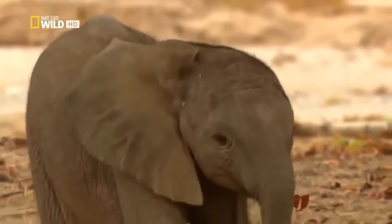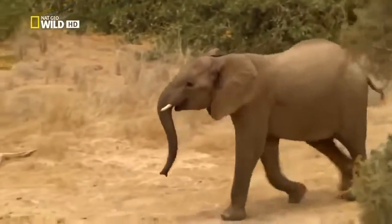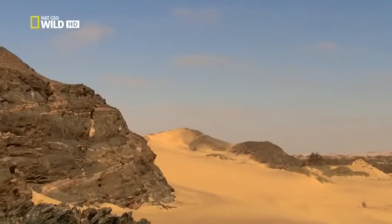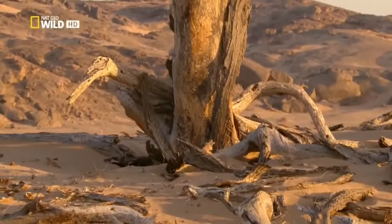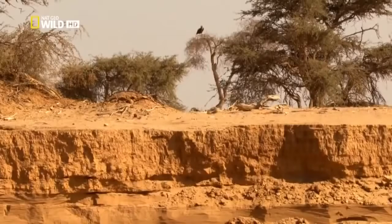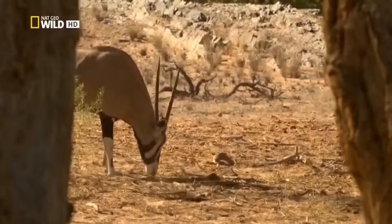In the end, it's Maya who gives the decisive call. Now the straggler knows which way to go. The extremely dry period shows no sign of coming to an end. One week later, the heat and the elephants have combined to decimate the plant life in the Huanib Valley. Vultures take up positions on the trees on the edge of the valley. Their time will come when the other animals can find nothing more to eat.